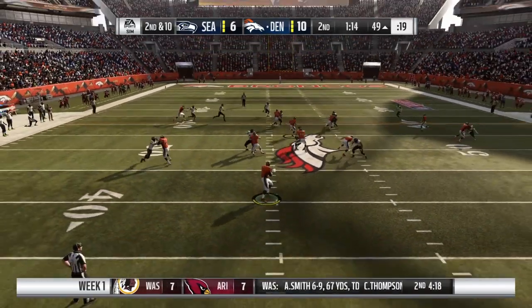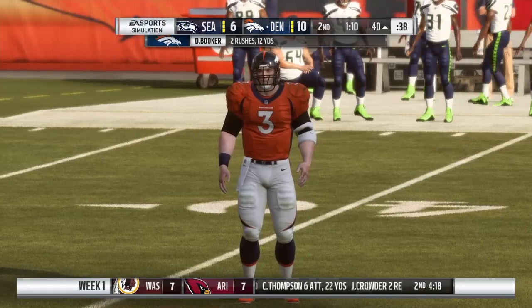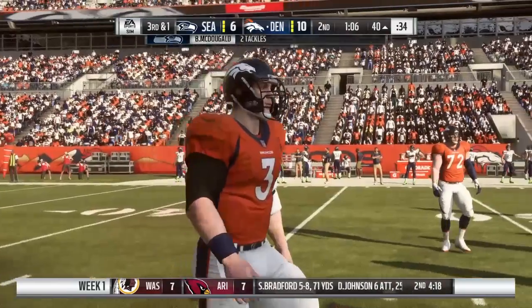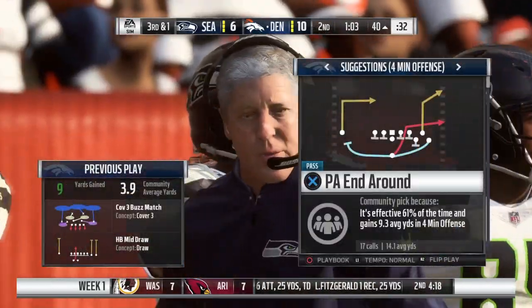A 2nd down carry for Booker. And a pretty big hole as he's down to about the 40. 9 yards on the pickup there as he'll be left with 3rd and 1. I thought that was a good call. Passing situation on 2nd down. They hit him with a draw instead and pick up nice yardage.